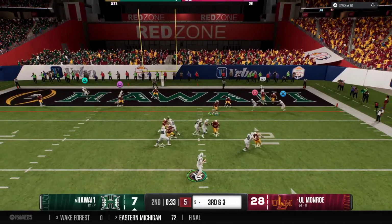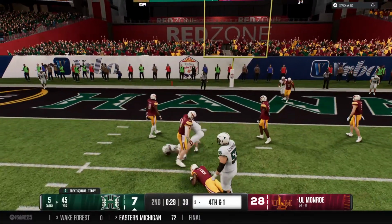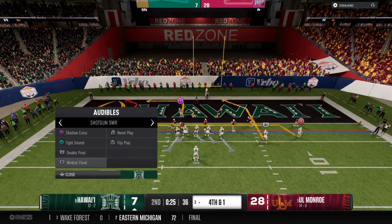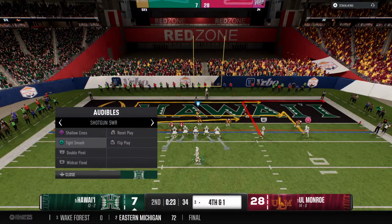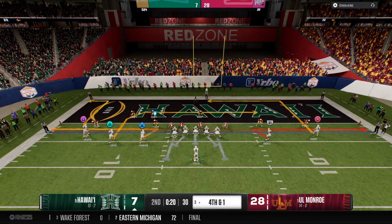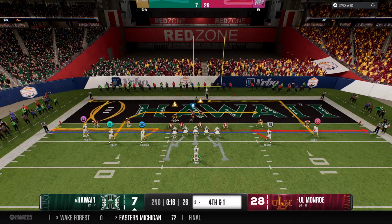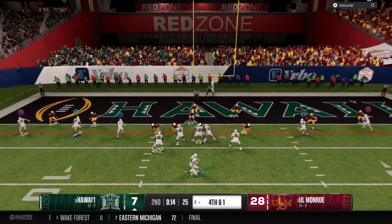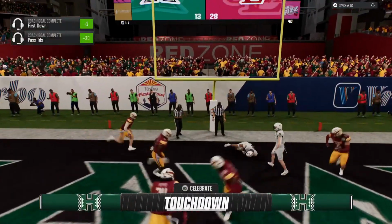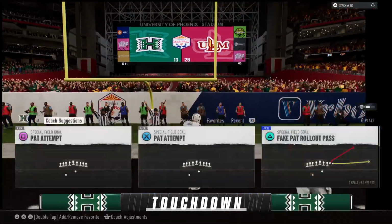Going to pick up the 3rd and short through the air. He's got it right near the end zone. The defense makes the stop at the 3. And the Rainbow Warriors hustle to the line to run the hurry up. Fourth down. He's throwing for it. Looking to the end zone. And he's got it. Touchdown, Rainbow Warriors.